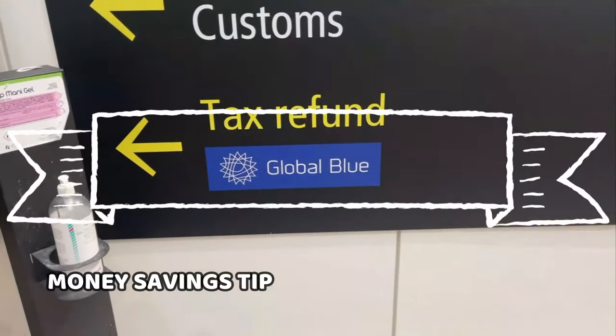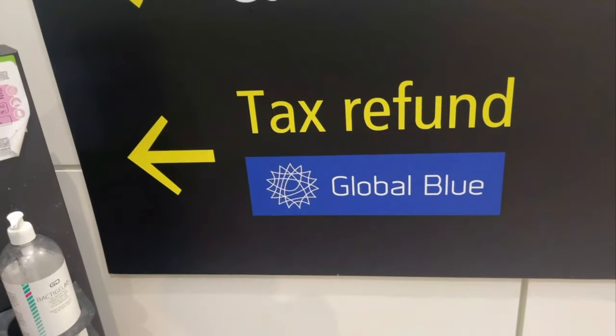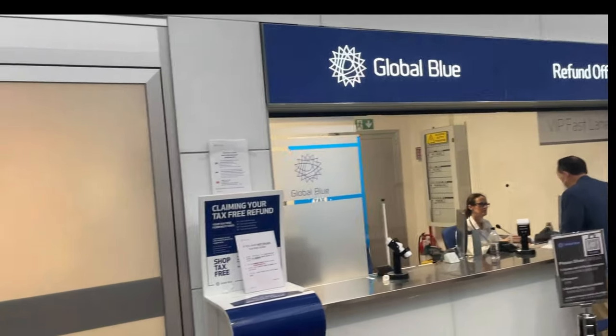Tip of the day. I was letting you guys know this is how you save money. We are at the Venice GlobalBlue check-in area, and this is the check-in office right here. This is where you do your processing for your refund. To make this easy, the first thing you need to do is download the GlobalBlue app from the Apple Store or the Google Play.